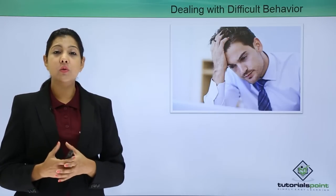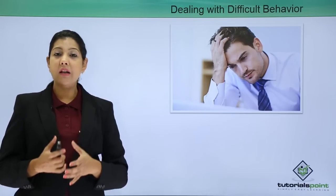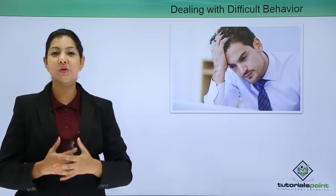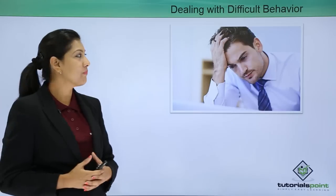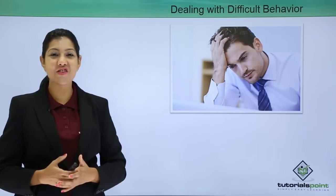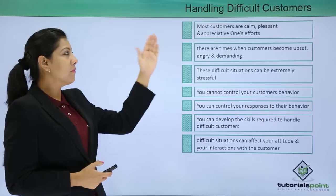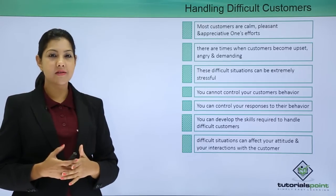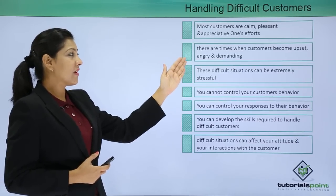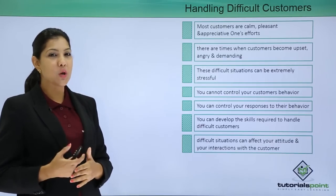We are now going to get into different kinds of customers and how to deal with these different types of customers. Well, no two customers are the same in the world today, and everyone is different from each other. We need to understand how to handle them with a lot of care. So dealing with difficult behavior, let's understand what difficult behavior and difficult customers are. Certain things we need to keep in mind are most customers are very calm and pleasant. Nobody is really rude or bad from the very beginning. There are times when a customer becomes upset, angry and demanding, and these are only certain times, not always.